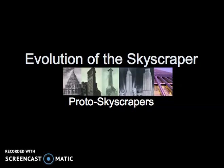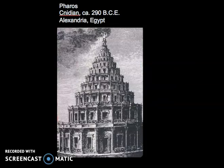The prefix proto derives from the Greek word for first or earliest. In this session, we're going to take a look at buildings that represented the embryonic or earliest stages of the tall building. The lighthouse of Alexandria, Egypt, on the island of Pharos, is estimated to have been about 330 feet high or 27 stories. We don't know what it really looked like, and this image by 19th century artist Ferdinand Knab imagines it as a 10-tiered circular plan.